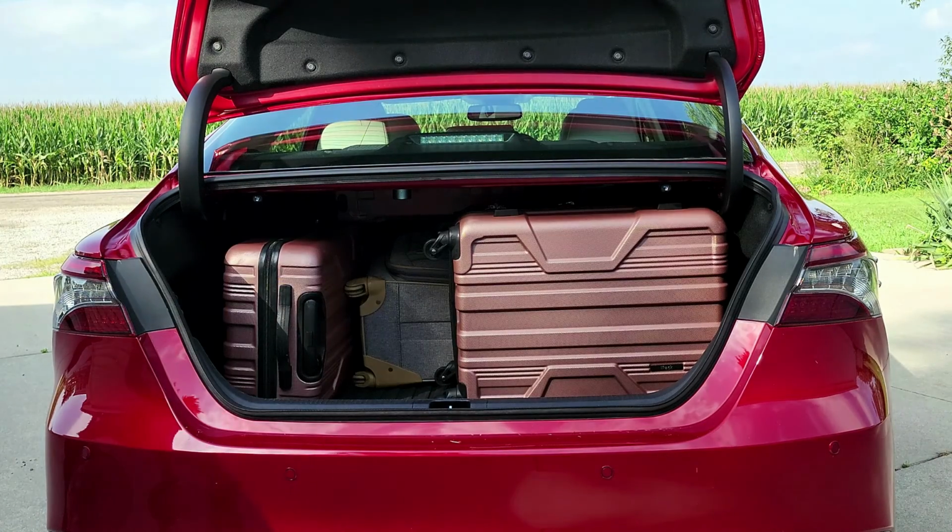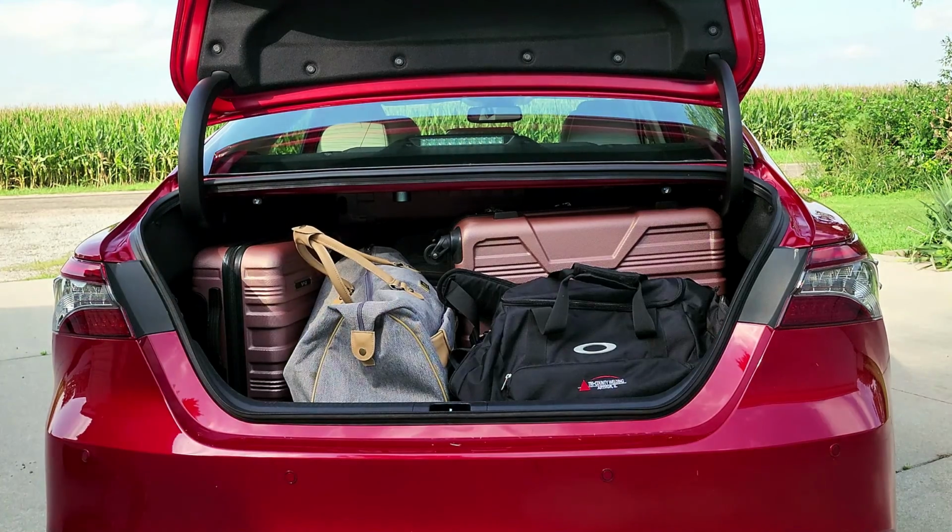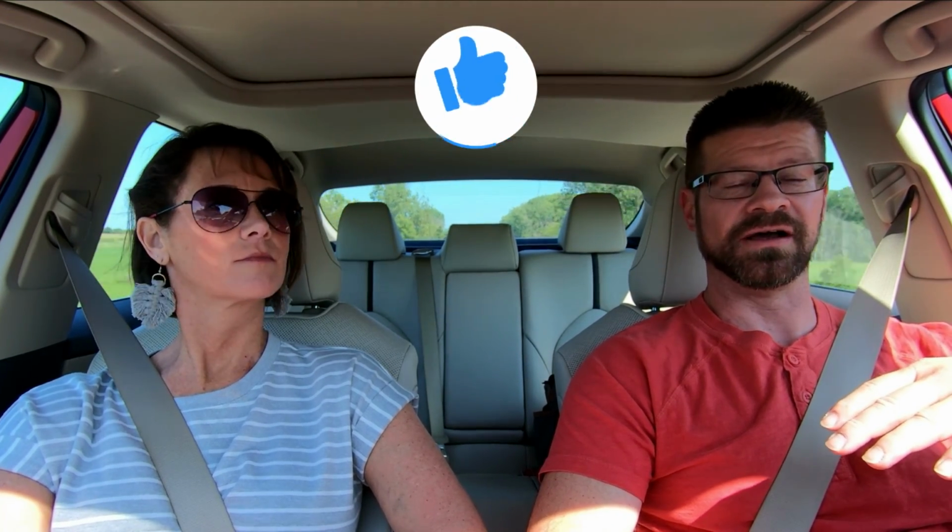I'll fill the whole trunk with suitcases and as many duffel bags as I can get in there, so you guys can see how big that is. Another thing I forgot to talk about with the seats: in this Camry, I feel like I'm sitting high. Oh, right. Yeah. I feel like I'm almost sitting at an SUV height, or a crossover car height. And I still have 3-4 inches of space above my head. We'll have to check out what the ground clearance is, because I do feel like getting in and out of this car is a lot easier than a lot of other sedans.